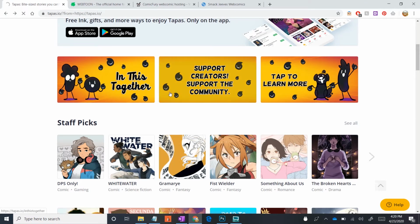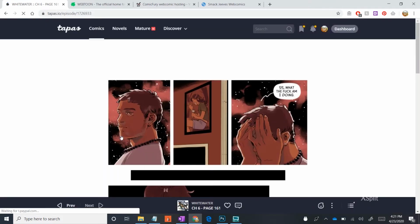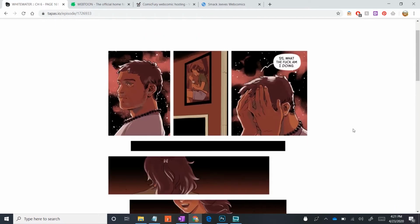Here's one that's a little bit more traditional in how you create the pages and how it's posted. So you can definitely do both. However, if people are reading it on mobile, the infinite scrolling really works pretty well. This is more of a standard page where you do have page and panel layouts that you would traditionally see.